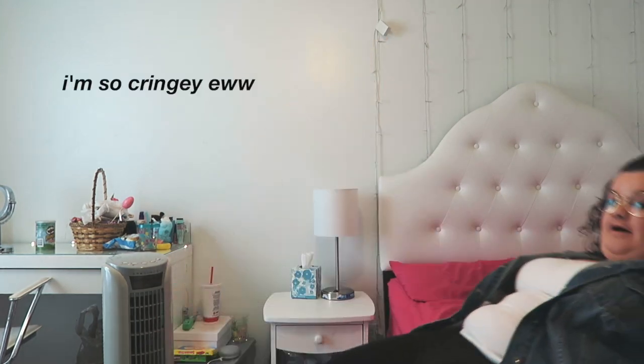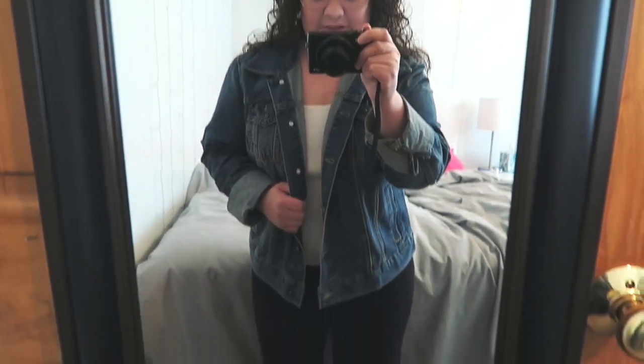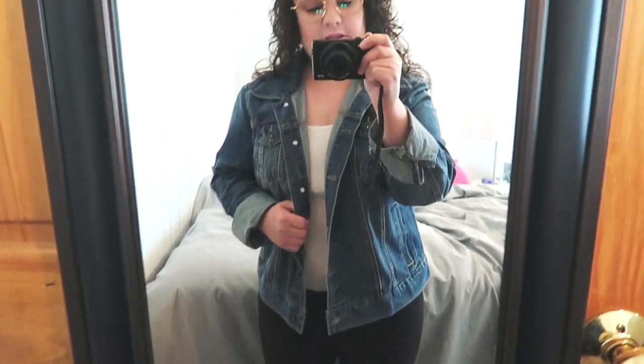Okay, so this is my outfit, and I just have a white tank top on, and then I have this blue jean jacket on, and both of these are from JCPenney's, and then I am also wearing leggings. Okay, that was really awkward and weird, but yeah, my leggings are from H&M. So yeah, this is just what my outfit looks like as a whole, and I really like it.